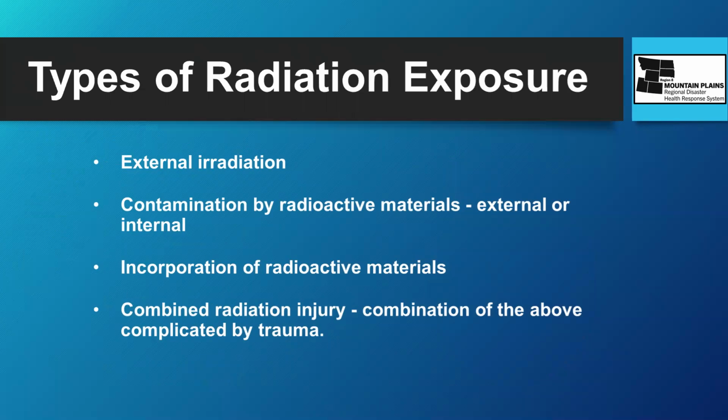And you can be exposed in a number of ways. There's external irradiation. There's contamination, both external or internal. There's incorporation of radioactive materials, and then some combination of those three.